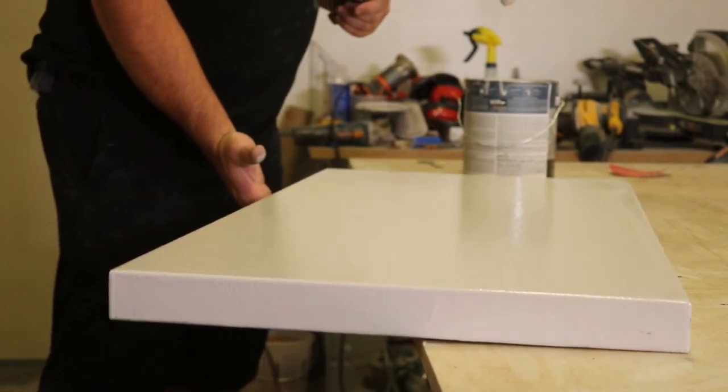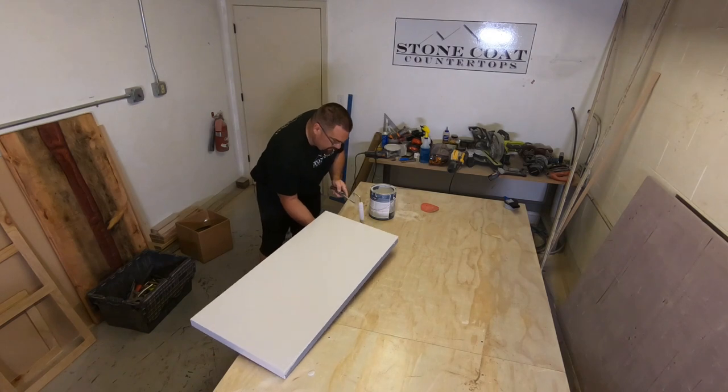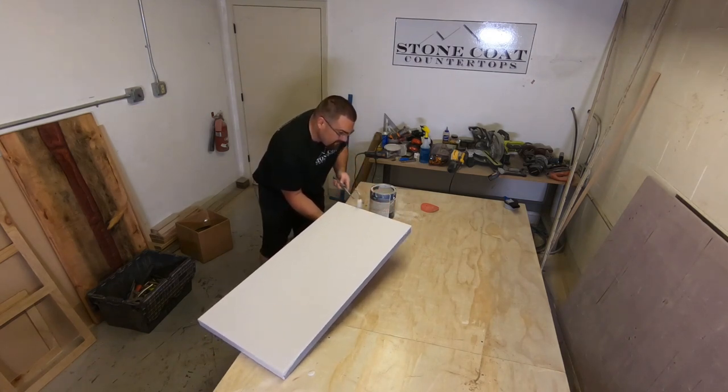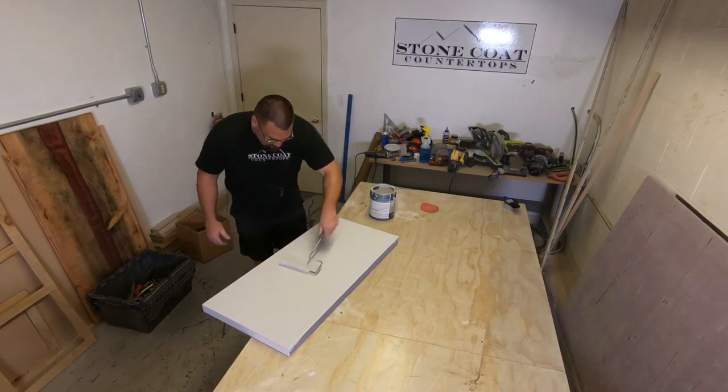If you're in a high humidity area, your paint and primer in one's gonna take longer to dry. So you're gonna have to take that into account and give yourself enough time to let the ammonia come out of your paint and primer in one.